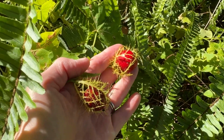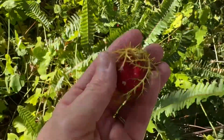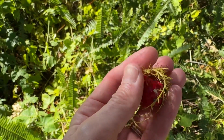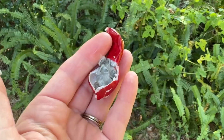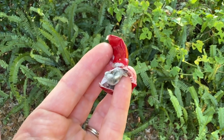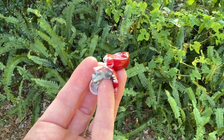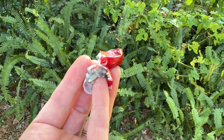Here's the fruit of the other passion flower vine. It's got black seeds, and it is edible. I ate some yesterday. Here are the seeds of that passion flower vine right there. They're edible, slightly sweet. I mean, they're not great, but if you're hungry, it can be a snack.